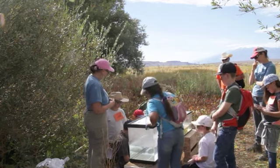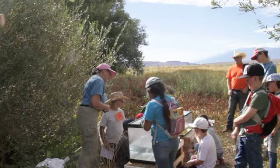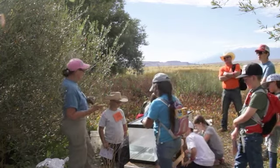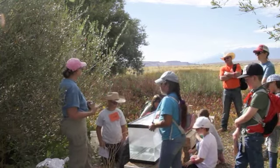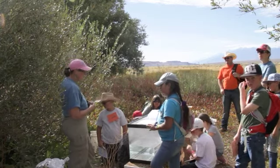Yeah, those bass are not native. They're introduced. People brought them here. Here we have these nice bass, which are good fish. They're good to fish for. They're good to eat. But they were never here before. As a matter of fact, there weren't any really big fish here before.